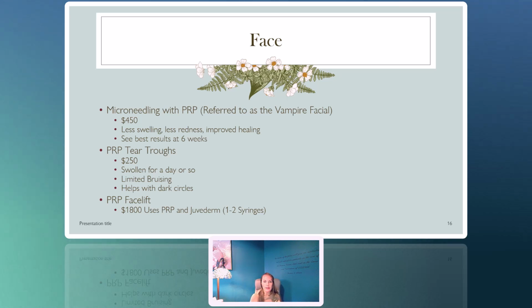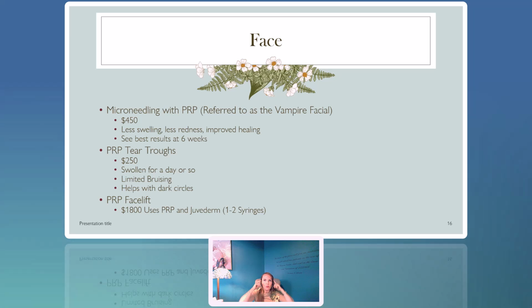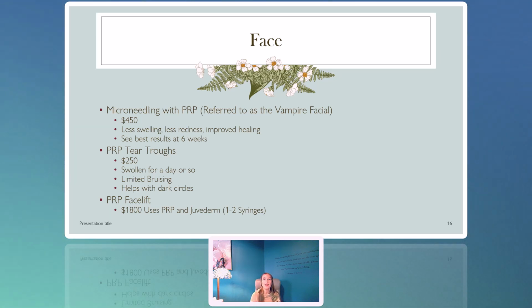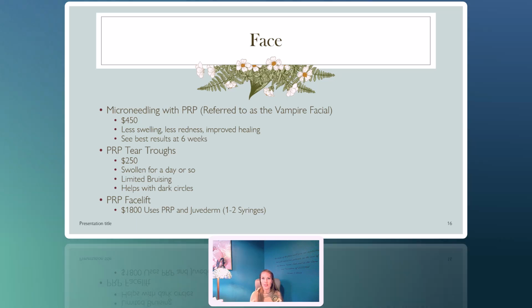They're swollen for a day or so. There's limited bruising because we're using cannulation. I'm either coming in from the side or coming up from the bottom, depending on where their ligaments lie. And we just fill in that area. This will also help with the dark circles because we have that neoangiogenesis occurring where we're getting the new growth of the blood cells.